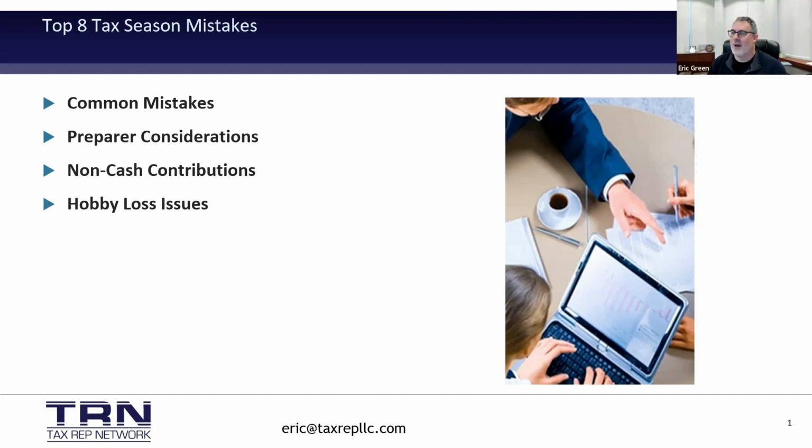Hobby losses. Well, we're not going to spend much time on this. If you have a client who has losses year after year, Schedule C, Schedule E, it can trigger the hobby loss rules under Code Section 183, which limits the losses. If it's not really for profit, but it's a hobby, the losses are limited to the amount of income. So effectively the losses get suspended.